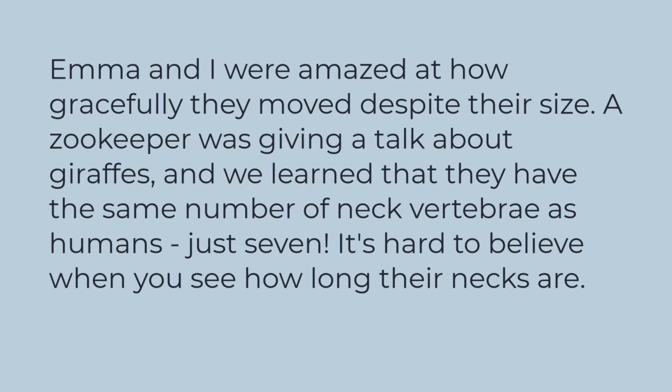A zookeeper was giving a talk about giraffes, and we learned that they have the same number of neck vertebrae as humans, just 7. It's hard to believe when you see how long their necks are.